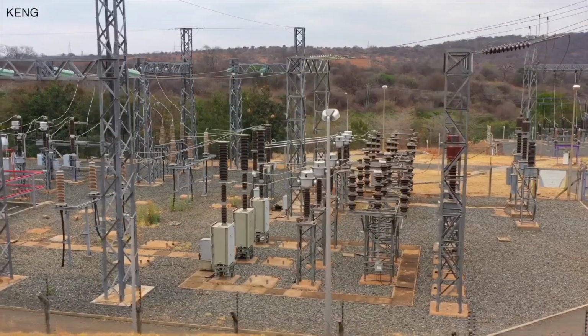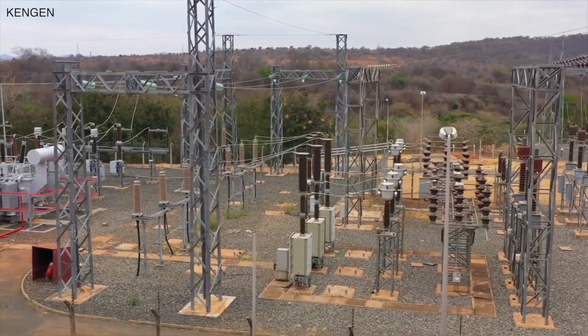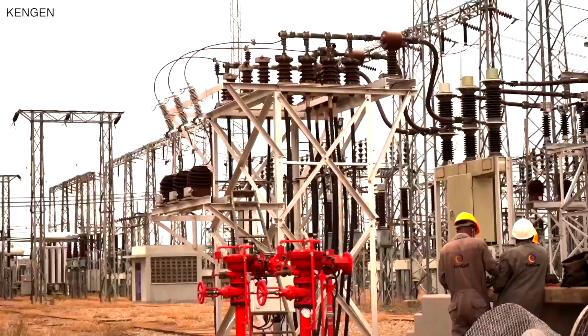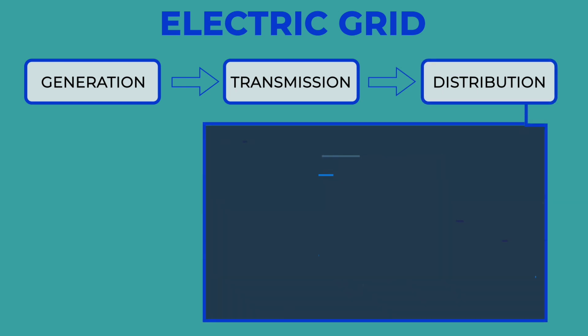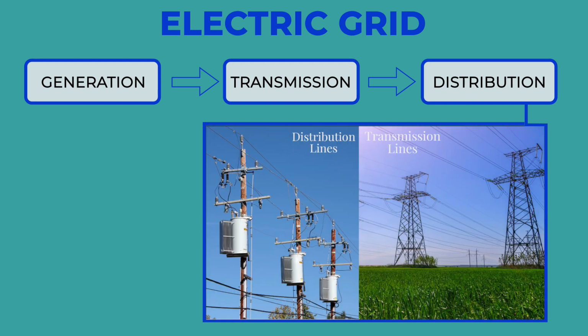Moving on, substations receive the high voltage electricity from power plants and transform it to lower voltages suitable for distribution. Transformers at the substations step up or step down the voltage as needed. This lower voltage electricity is then sent out through distribution lines. Distribution lines deliver electricity from substation to homes, businesses, and other consumers. Transformers along the way further reduce the voltages to levels safe for household use. Distribution lines are smaller than transmission lines and carry less power.